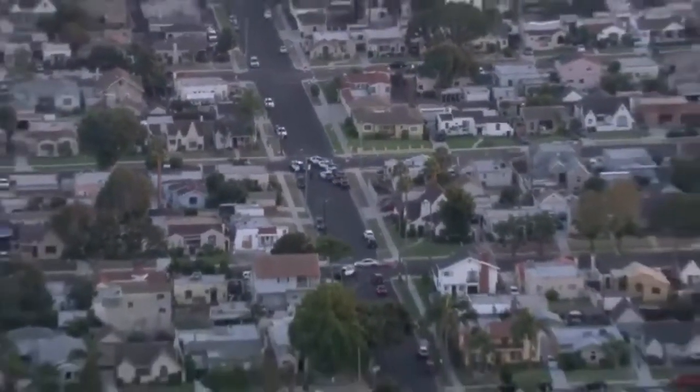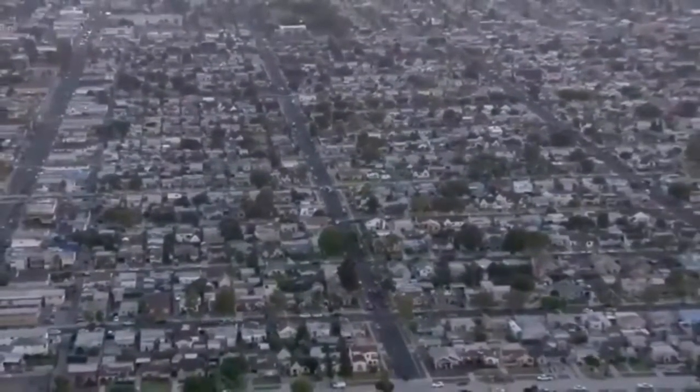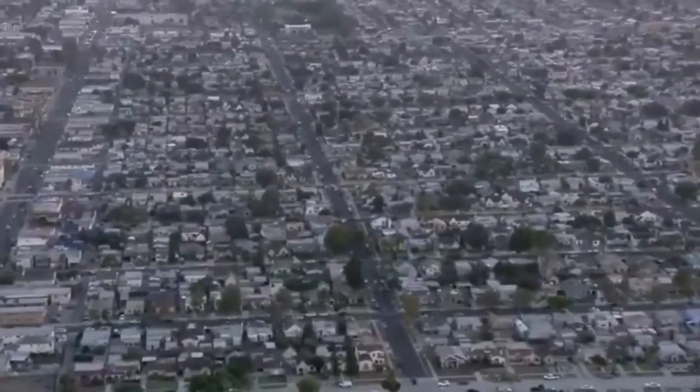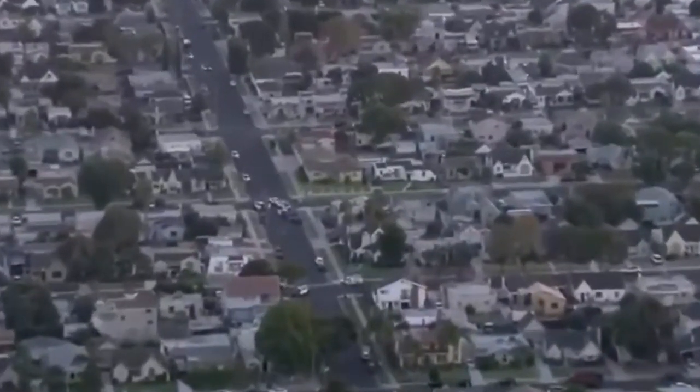LAPD, 77th Division. And we're looking at the South Los Angeles area down there. Pursuit comes to an end. Nobody hurt except for whoever owns that parked Audi there. I'm sure he's not going to be happy when he comes out to see what was happening.